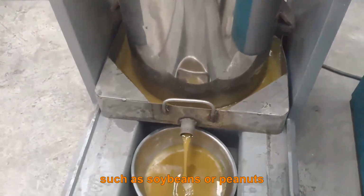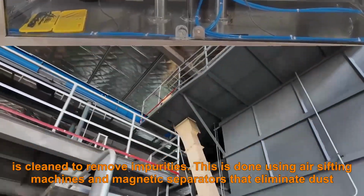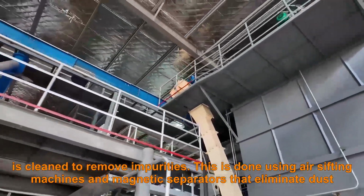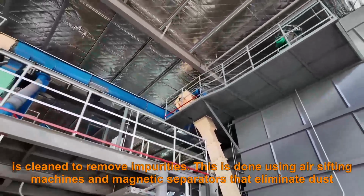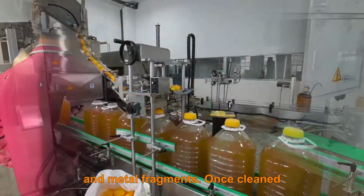Initially, the raw material, such as soybeans or peanuts, is cleaned to remove impurities. This is done using air sifting machines and magnetic separators that eliminate dust, stones, and metal fragments.